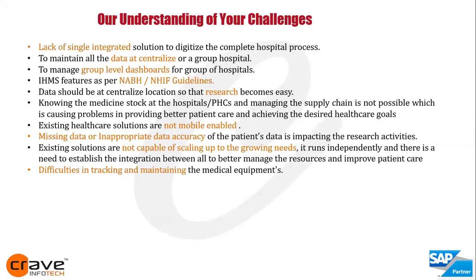Then data should be in a centralized location so that research becomes easy, because you need to do a lot of research on historic data as well. And of course stock and supply chain management of the entire activity is again a major difficulty in currently available applications. Today is the mobile era, and we need our solution to be mobile enabled. Most solutions in the marketplace do not have a mobile component, so this is again one of the difficulties. Then missing data, inappropriate data accuracy, or security of the data is very important, because you have the whole database of customers, their medical history, everything. So all these points are very important when we look at the IHMS solution.